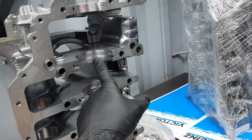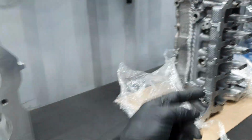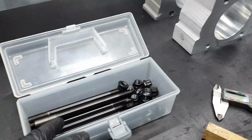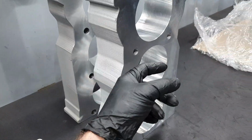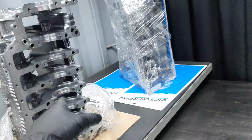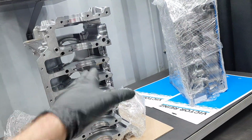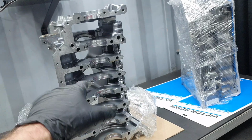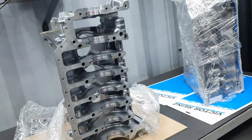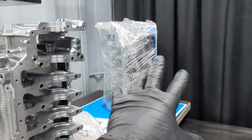Put the old main bearings here because I need to get some measurements. Put the old head gaskets, torque down the torque plates, both of them, with the ARP, and then get a measurement of the cylinders. Each one of those: bottom dead center, middle, top dead center, in a cross pattern, if you like. North-south, east-west. Alright? Same thing in both halves.